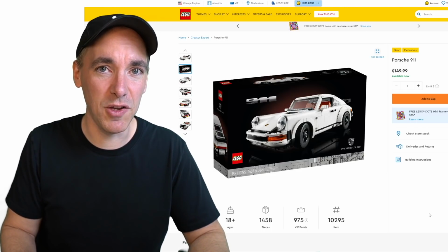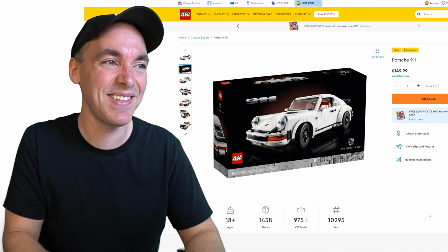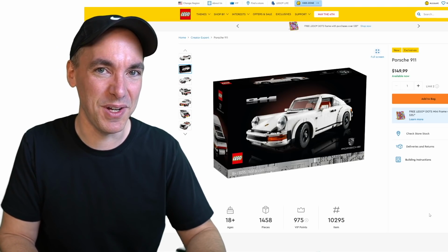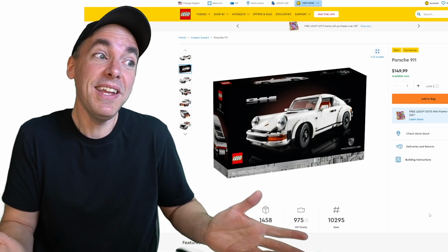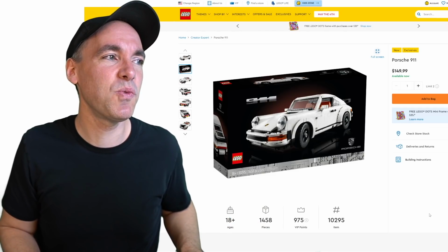I had a company reach out to me that makes knockoff Lego versions of Lego sets, and they have one that looks like this, only it's red, and I thought it'd be fun to build that one first just to see what it's like, and then be like, do we really need the Lego version, which I'm thinking we probably will, but I see this one on the horizon for me.